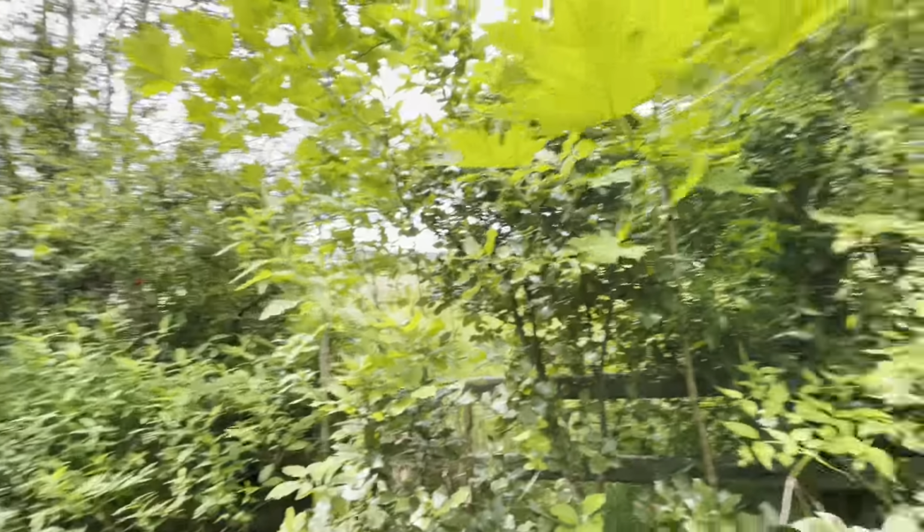And this is another cotoneaster, which flowered quite a while ago, and all the pollination that's been going on has created lots and lots of berries. Wonderful for the birds during the winter. This is a little rowan tree. You can see some of the berries on that. And this is another little bit of the Cortaderia fulvida.